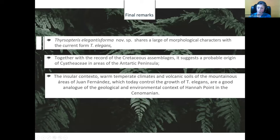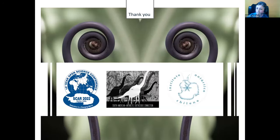So with that we can infer about this fern. In our final remarks, Antarctica could have been the origin of many ferns, and the Juan Fernández Islands can be a good modern analog today, because we found this plant in Juan Fernández and in Antarctica in the Cretaceous. Okay, thank you.